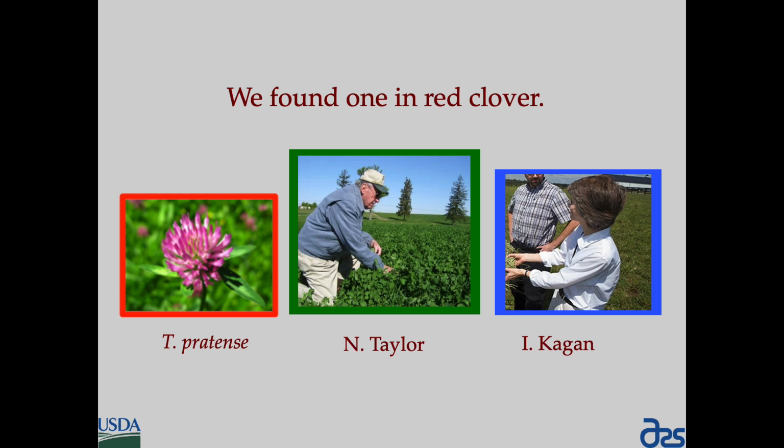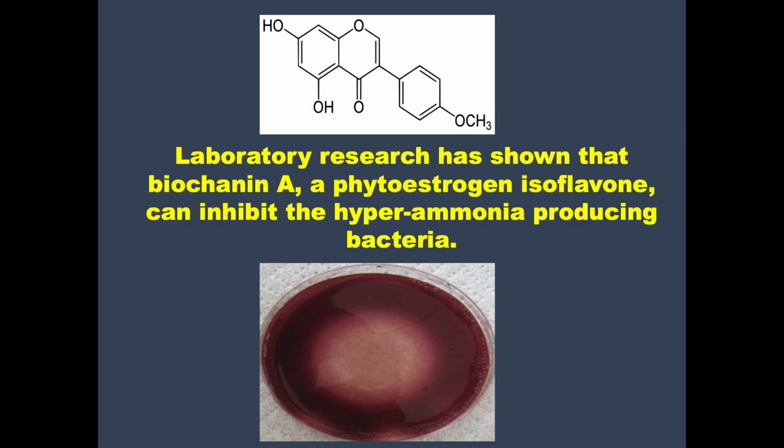He developed a lot of new red clover lines. But when Dr. Isabel Kagan got to looking at this issue, and Dr. Flythe, about what plant compounds can be beneficial, they got together, started working together, and they found this compound called biochanin A. It's a phytoestrogen isoflavone. When we talk about isoflavones in plants, it's just a broad group of compounds, and biochanin A is one example. It inhibits the hyperammonia-producing bacteria, and it's found in high quantities in red clover.